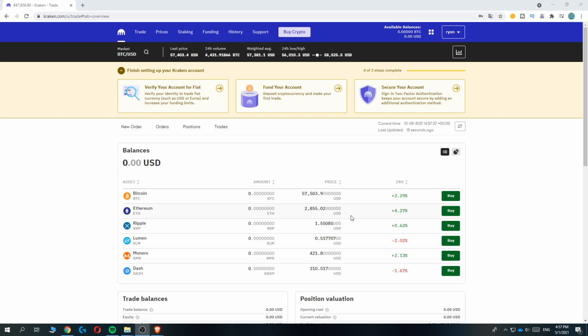This will also work on your phone. So if you're on the app, don't worry, it's actually exactly the same.